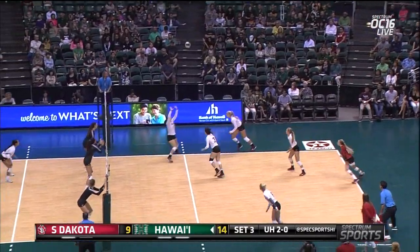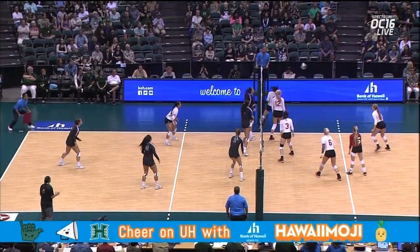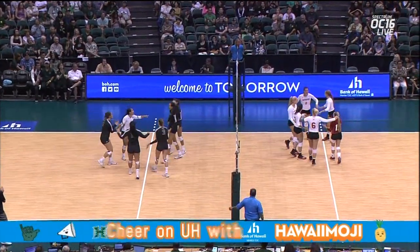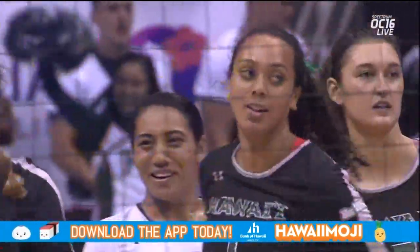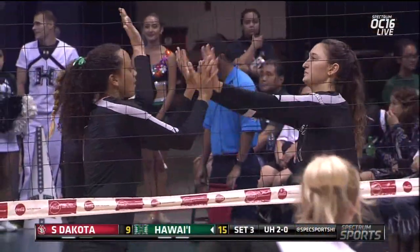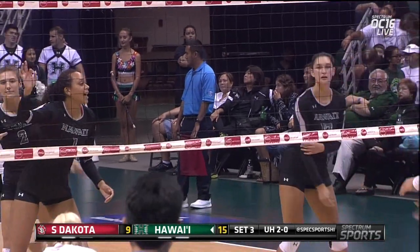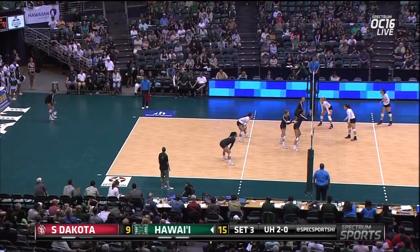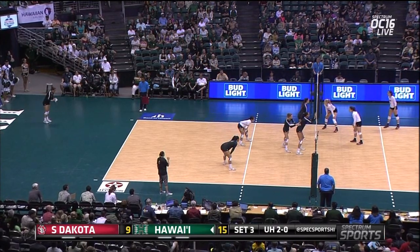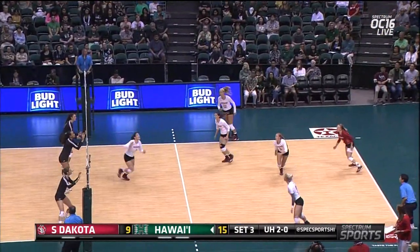14 serving 9. Seth goes right side. It's blocked, and roofed. Castillo and Howling, another formidable blocking tandem. Hawaii opens up a 6-point advantage. Attendance numbers through the turnstile, 4,264, here on night two of the Hawaiian Airlines Rainbow Wahine Classic.